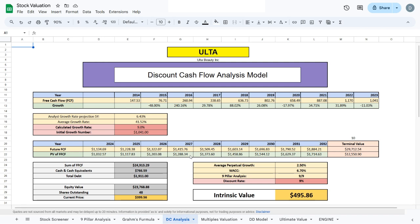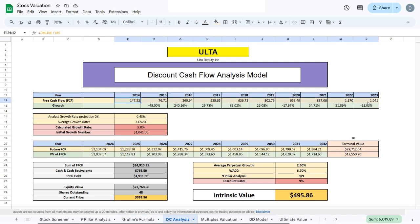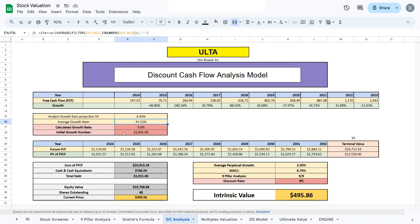Now moving to the next valuation model, the discounted cash flow valuation model, we plug in the free cash flow over the past 10 years and calculate the average growth rate to be sitting at 41.52%. Now for the next 5 years, analysts project a growth rate of 6.5%, and I would calculate a growth rate of about 9% per year for the next 10 years. And using this, I'll calculate the future free cash flow up till the year 2032, including the terminal value.